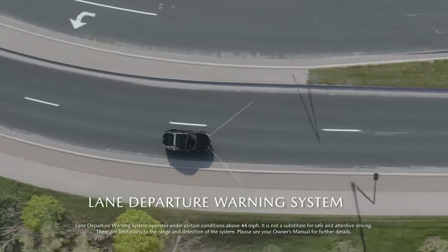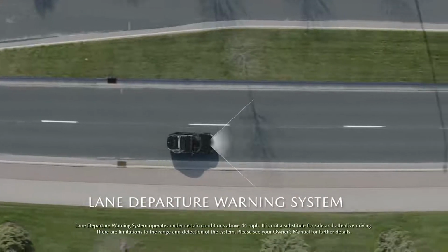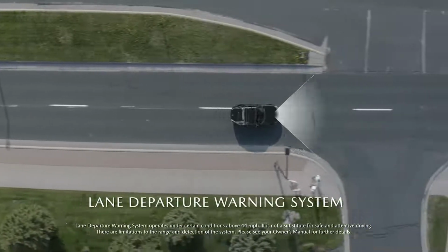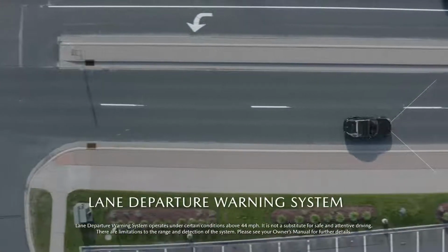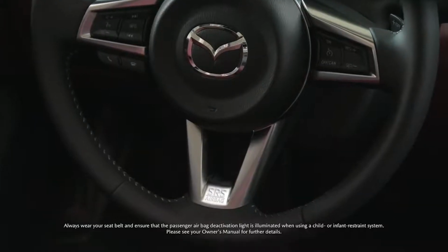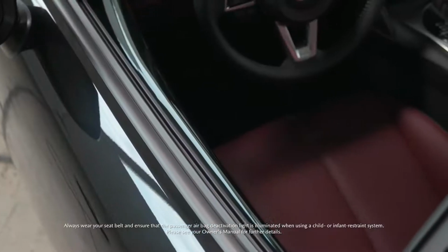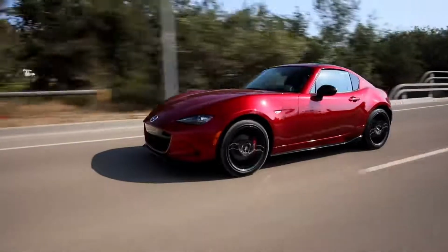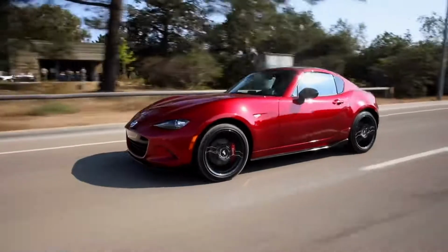When traveling at speeds of 44 miles per hour or higher, the lane departure warning system gives you a combination of audible, tactile, and visual warnings when it detects that your vehicle is about to unintentionally depart from its lane. You also enjoy the protection of standard front airbags, side impact airbags, and side impact door beams. The body architecture of the Mazda MX-5 RF resists and absorbs impact energy to reduce the possibilities of injury in the event of an accident.